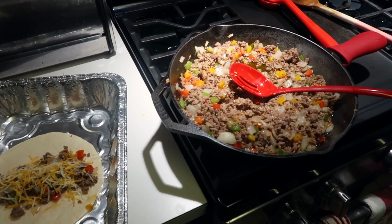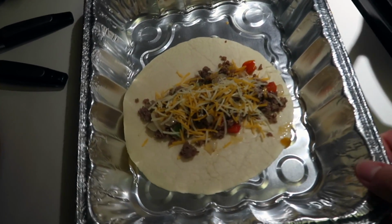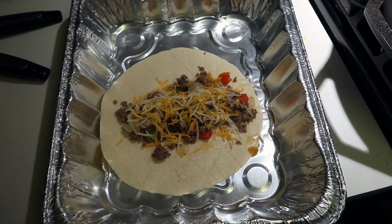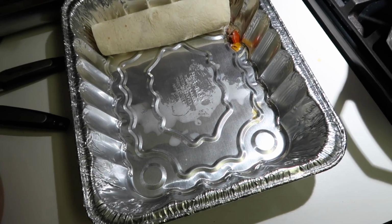All right, so enchiladas are done cooking, at least the meat, onions, and cheese are done. So here's what I'm doing: I kind of put a scoopful in there, and then I add a little bit of cheese, and then I'm just going to roll this up just like so. Now I'm gonna go ahead and do that until the entire pan is full.